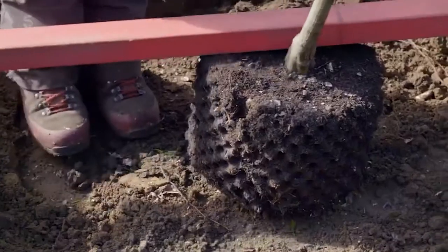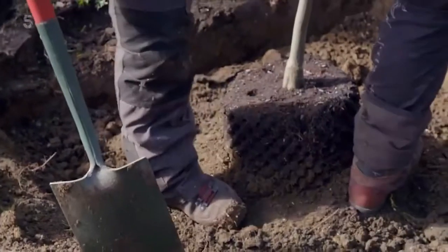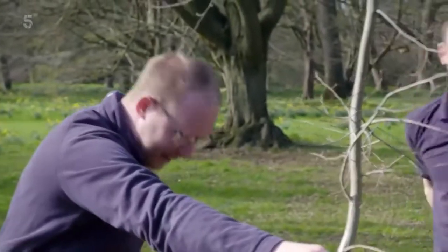Kevin can still play an important part in the process, though. I'll hold it here then. I'll do the hard bit. Yeah. Don't get your shoes dirty. I've not got my trainers dirty.